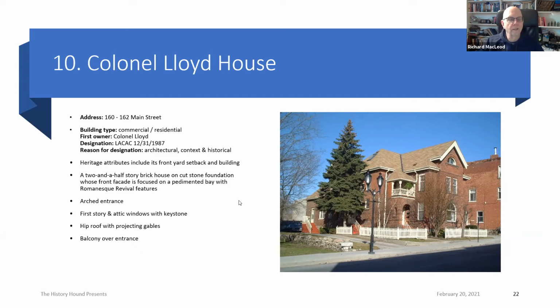One of the things I think is interesting, and of course, if you get to go into it, it's a beautiful, beautiful house, and it's been well maintained. But one of the things I like about it is its bay windows. It's beautiful, and the people, as they say, have maintained it very nicely.